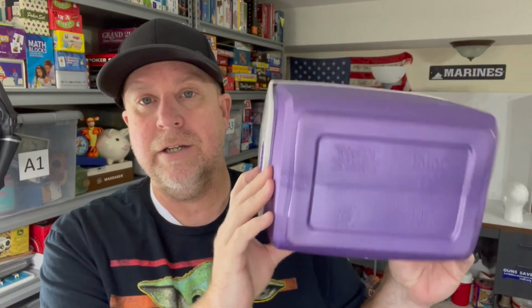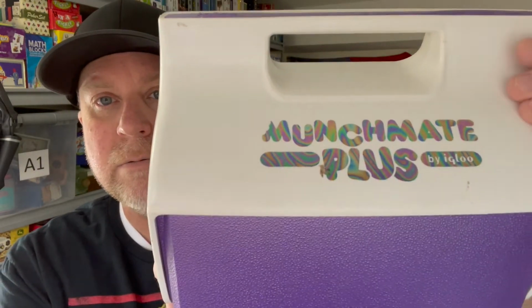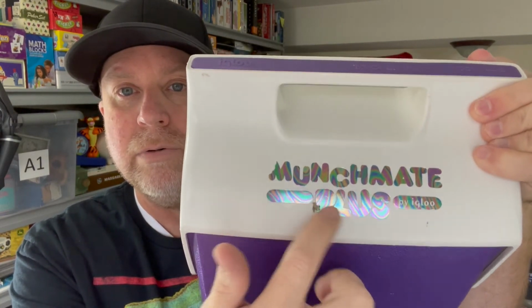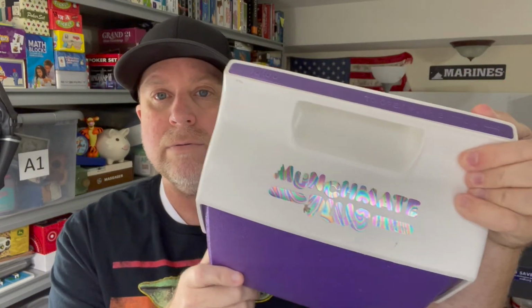I picked this up because it was in pristine condition, okay? Very clean. And I don't know if you can see it or not, but the Munch Mate Plus writing has a sort of reflective glow to it with rainbow colors in it. That's why it makes it a little bit more standoutish. But that particular little lunchbox, the Munch Mate Plus, went out the door for $19.99 plus shipping.